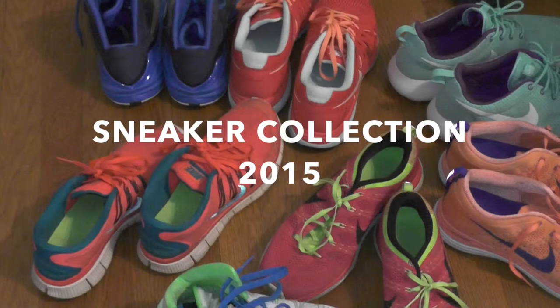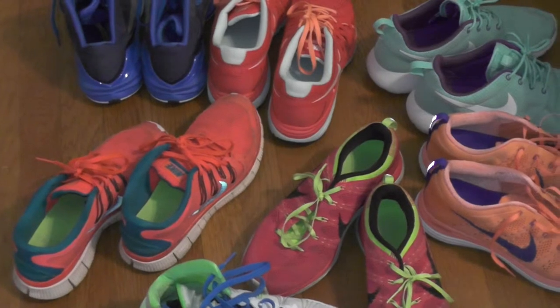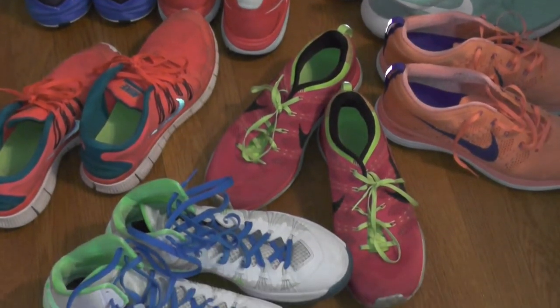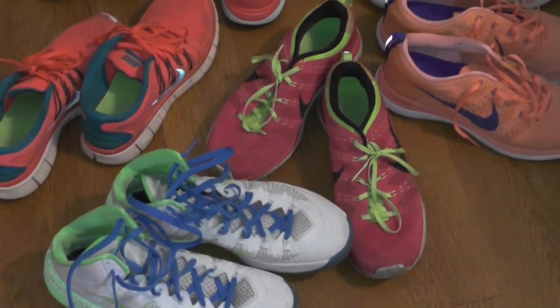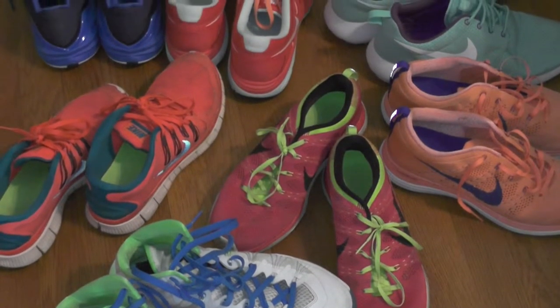The sneaker business is becoming wildly popular, so why not take this opportunity to show you my sneaker collection? It's not the best, but it's not the worst. I have running shoes and two pairs of basketball shoes. To put some more variety into my videos, I might as well just show you, because the sneakerheads are everywhere. So let's get started.